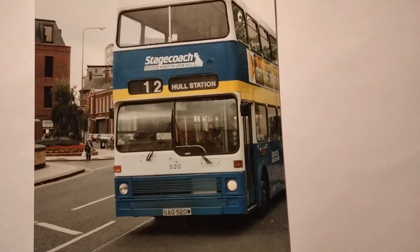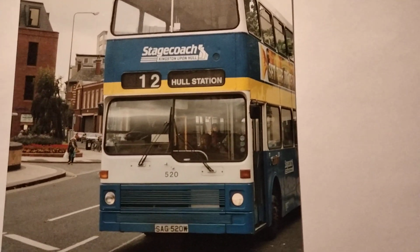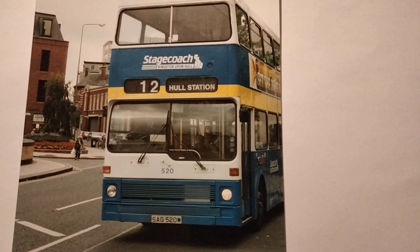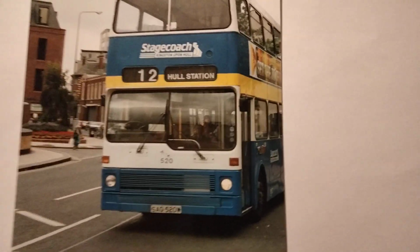So when they finished buying Metropolitans, they went on to buy MCW Metro buses. They bought 30 of those as well, in two batches of 15. This is one of the ones from the second batch, 520, SAG 520W. You can see from the name on the front, it's in Stagecoach ownership.